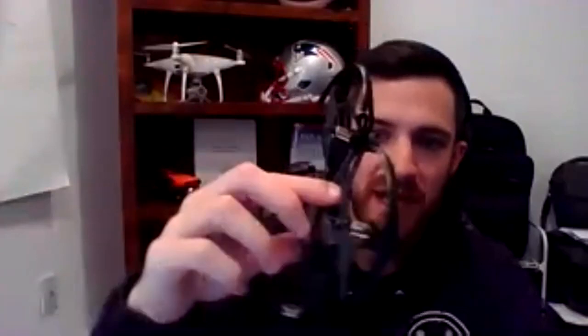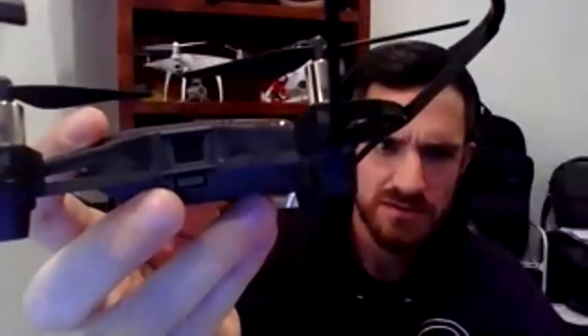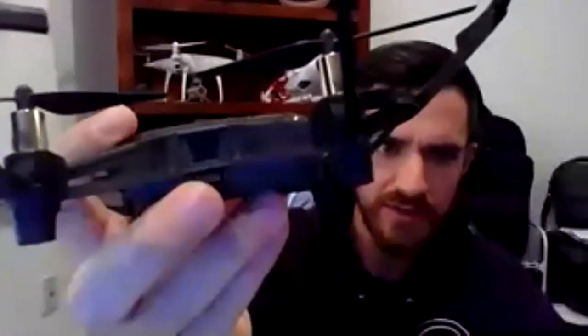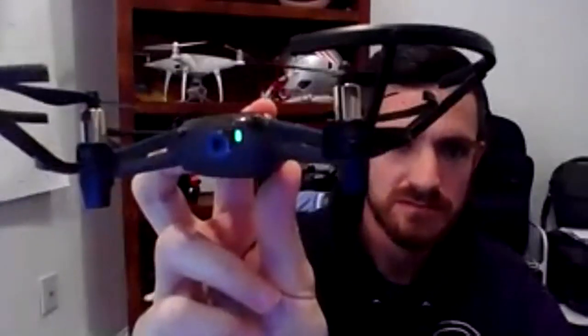Next, with our battery plugged in on the right-hand side of the drone, we are going to power on, and we get a series of blinking lights.